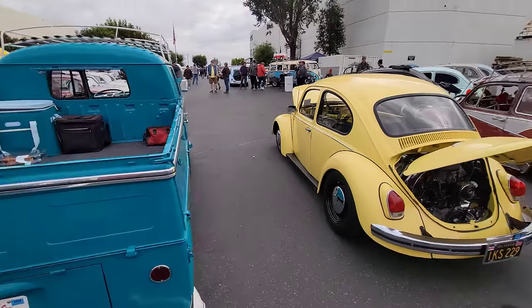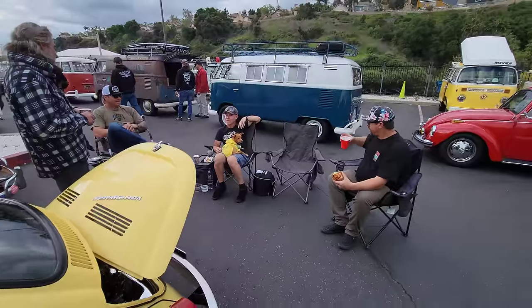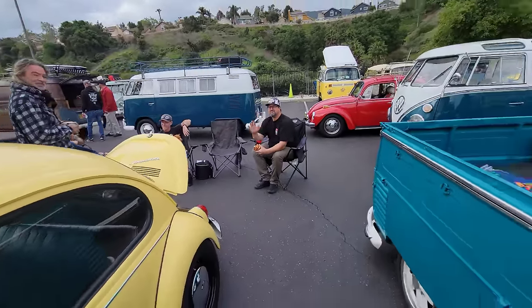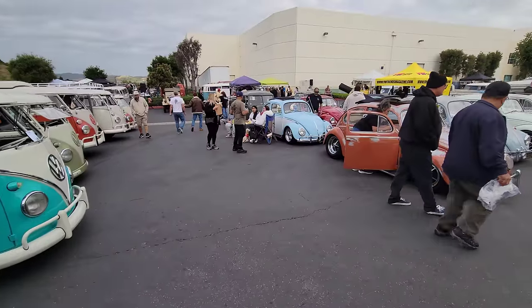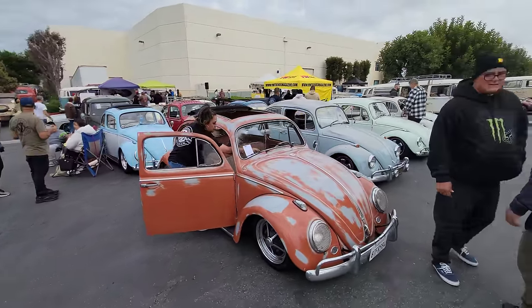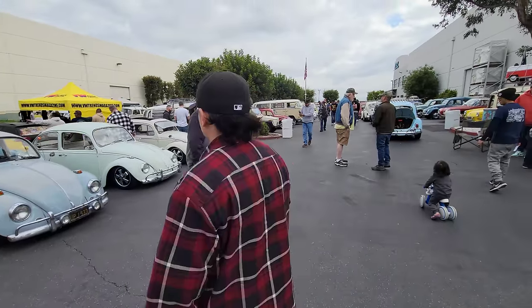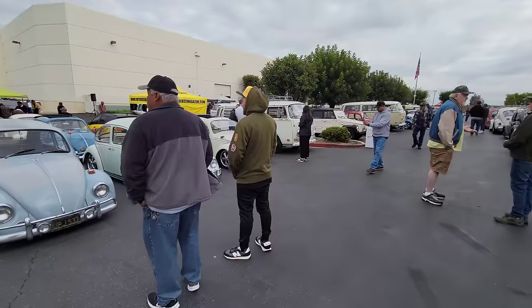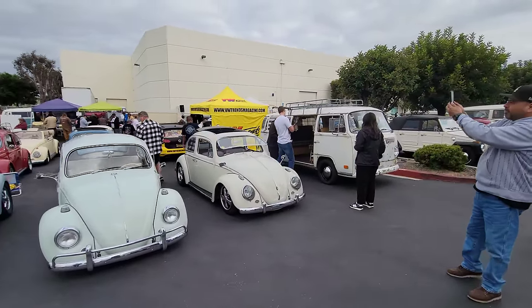Got a double Beetle scene, guys just kind of hanging out, having a good time. Kind of how it goes, in your chair. Meet with some friends. Talk dubs or whatever else you want to talk about. You know, just hang out, have a good time, meet some new people.